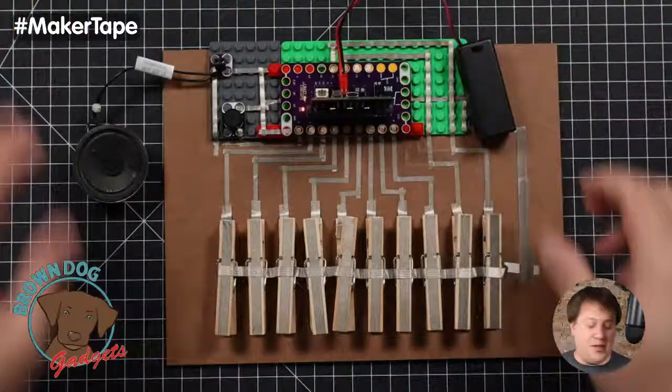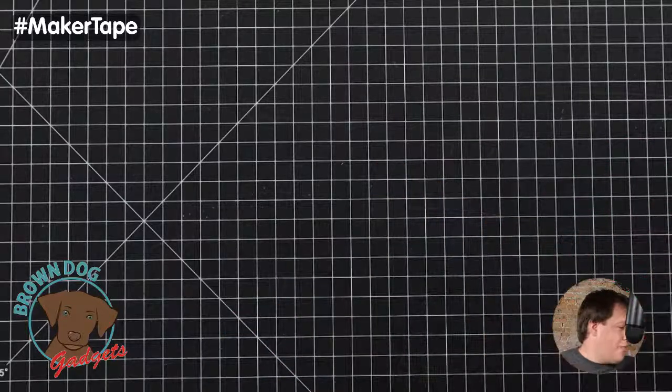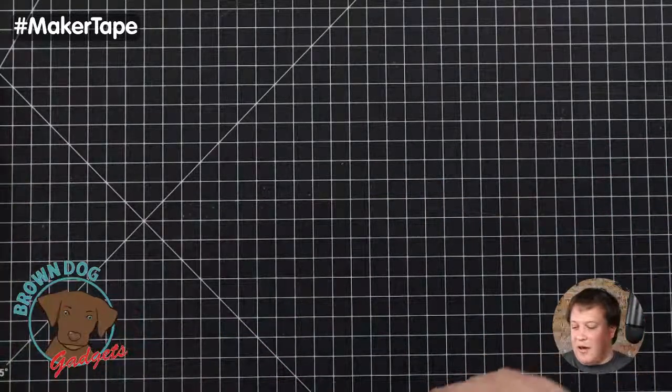Let's move on to the last couple things on this table, because then we've got to go have some lunch, I think. That's right. Lunchtime. Let me hand this off to you. Okay. I think we're finally getting rid of things on the table here.